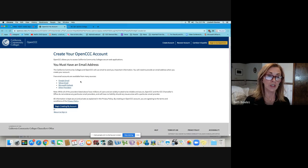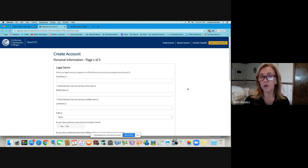You'll see this page, which just tells you you're going to need an email address. Don't click on those. You're going to click on Begin Creating My Account. You will need to know your personal email account, like Gmail or Yahoo. That's what you want to use, not a school email account. You will also need knowledge of your Social Security number, and you'll need knowledge of your grades in math and English and your GPA. You can log on to your Infinite Campus account to find those grades.